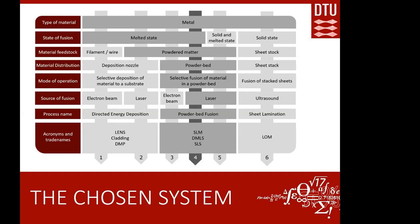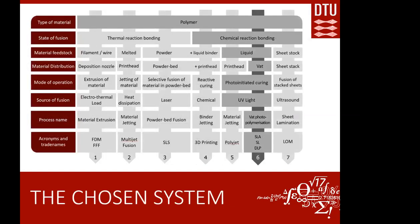Then what we have been doing in our group is to map out which processes are most relevant for us to work with. So here I will showcase two systems that we've chosen to work with in our group. The first one in metal additive being laser powder bed fusion. And this matrix shows you also all the other ways by which you can manufacture additively in metals. And then in terms of polymers, we've gone with vat photopolymerization.